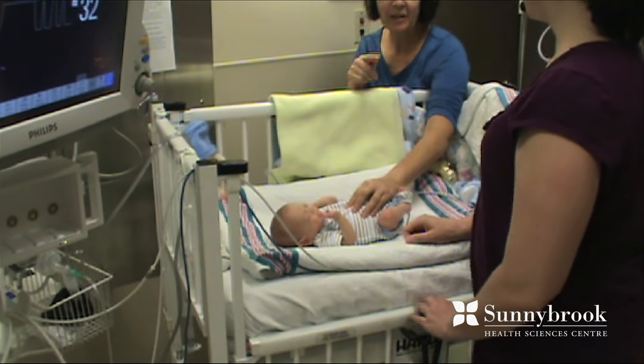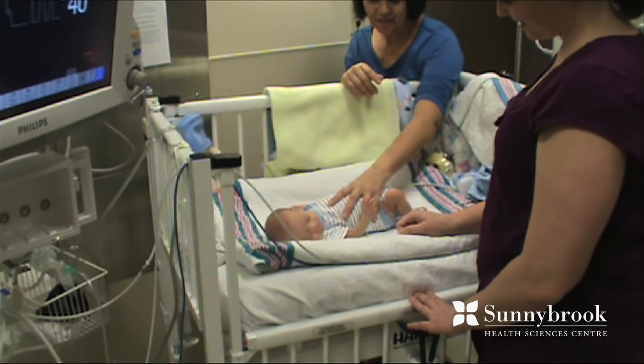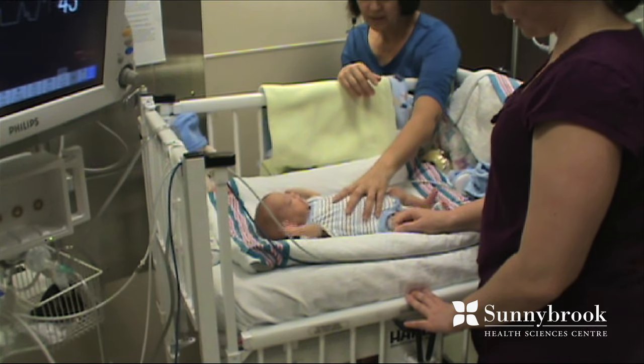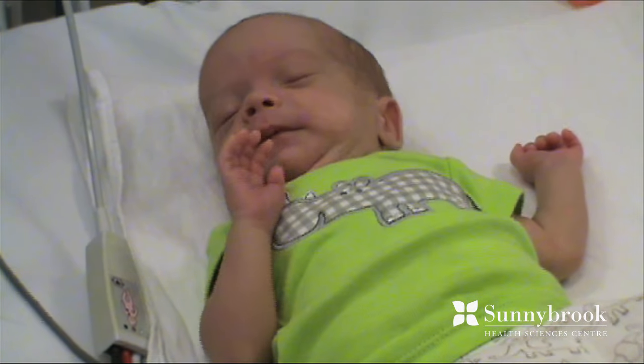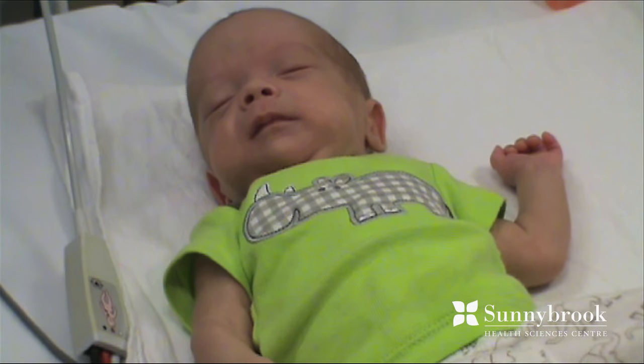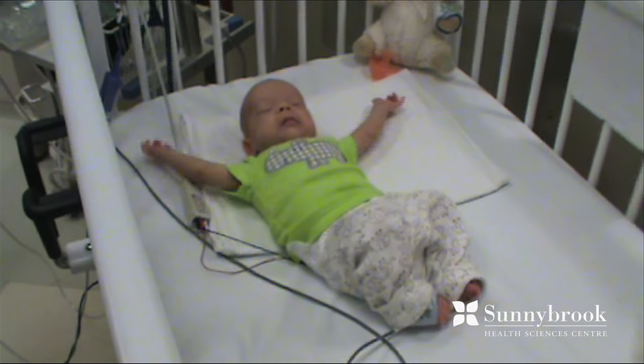The other thing that you are now beginning to think about is discharge planning. You now have to learn how to take care of your baby and help your baby develop on discharge. As you begin to be feeding your baby more and more, this becomes an opportunity where you can start also handling your baby and starting to do some developmental tasks.